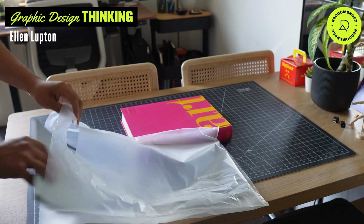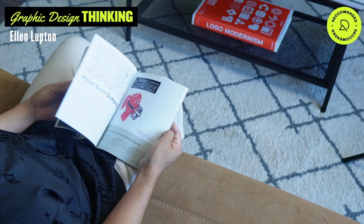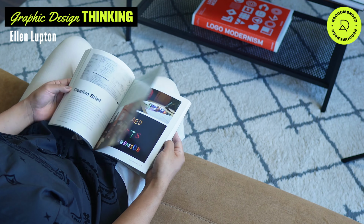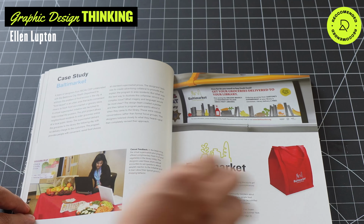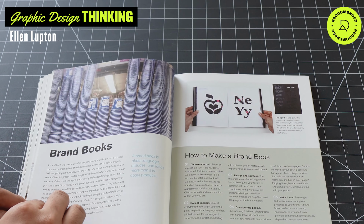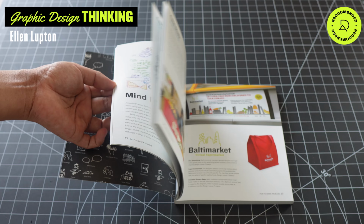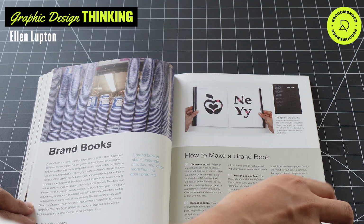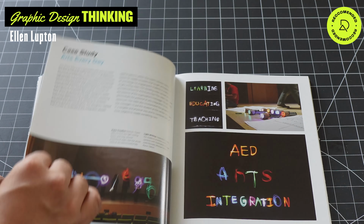Last but not least is Graphic Design Thinking. I'm done reading the first chapter. It talks about how to define problems. There's a section where it shows a case study and it's a conversation with a client. It goes into detail about how to conduct research and analyze a client while they are conducting a questionnaire. I found this information valuable when it comes to onboarding a new client because it's important to ask the right questions to have a better problem-solving solution.